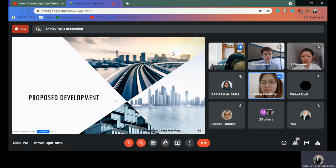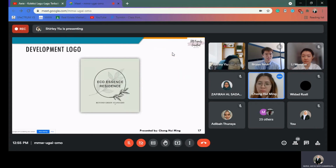Thank you, Shirley. So now I would like to present the proposed development. The proposed development logo embodies a green leaf, which carries a meaning of nature and good fortune. We hope that this development could bring the residents a sense of cleanliness, in line with the proposed development name, Eco Essence Residence, as staying in pollution-free homes surrounded by green plants. The words Beyond Green Standard emphasize the eco-friendly homes in our proposed site.